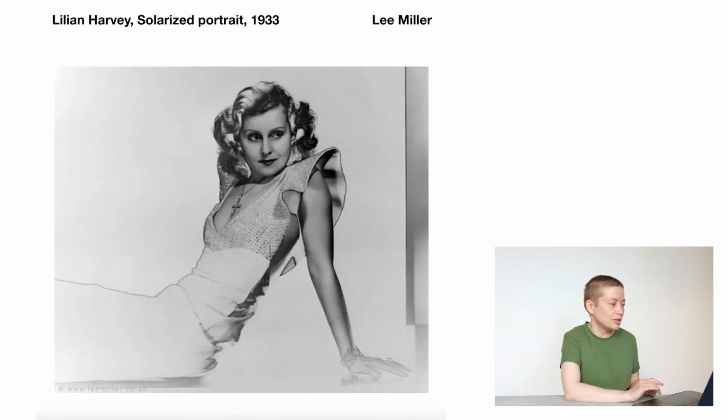And this is a picture done by Lee Miller, photographing Lillian Harvey. I really like this portrait because of the placement of the elements that were solarized. Her face, for example, looks like a totally normal positive picture, and then some elements were done in this negative way, with these contours appearing, these halos in the shadow here, and kind of fading on her hand as well.